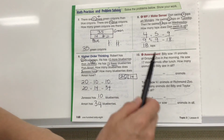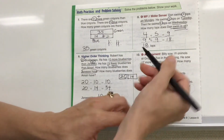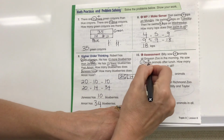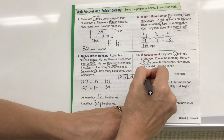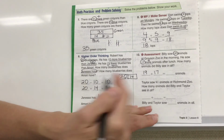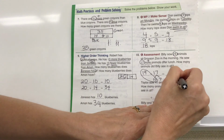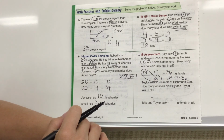All right, here's our final assessment, which lets us know we'll have questions like this on our final test for the unit. Okay, Billy saw 19 animals at Grayson Zoo in the morning. He saw 17 more animals after lunch. More lets us know we're going to be adding. How many animals did Billy see in all? Okay, so we're going to do 19 plus 17. You can break it up a couple different ways if you want to. Let's see, I can break this into 10 plus 7. And I can do 19 plus 10 is 29 plus 7 equals 36. So 36 animals is what he saw that day.